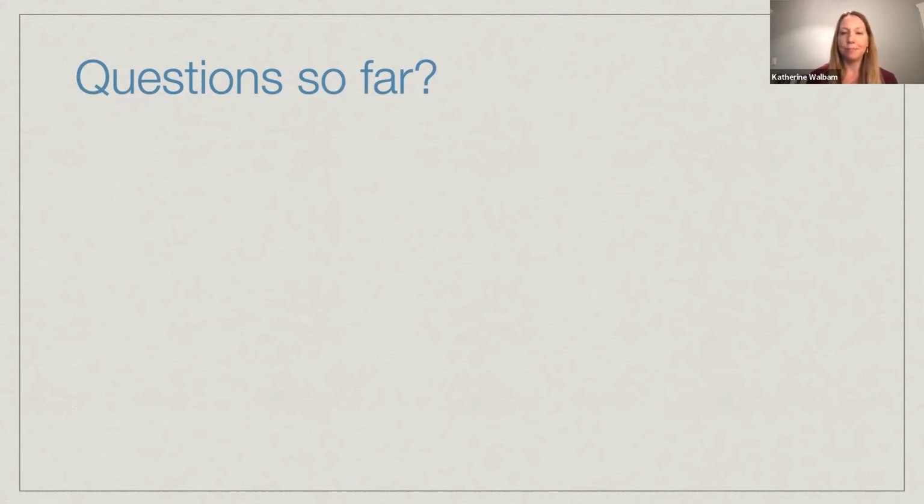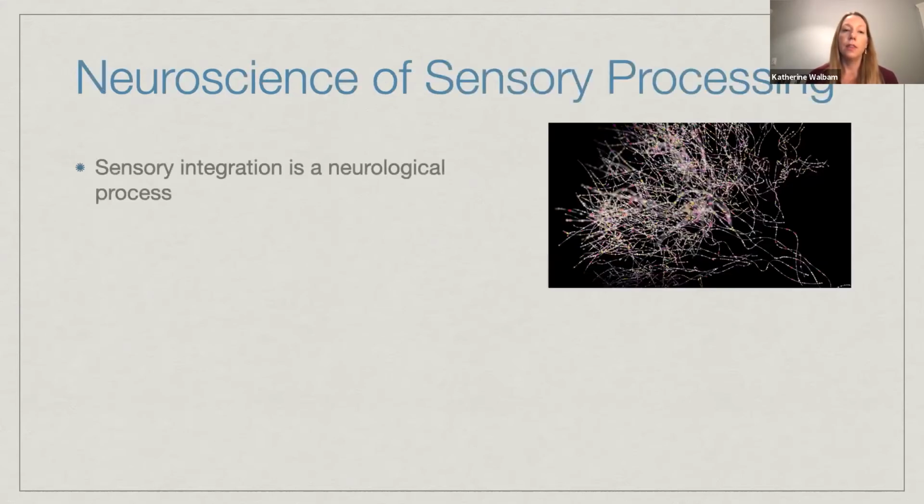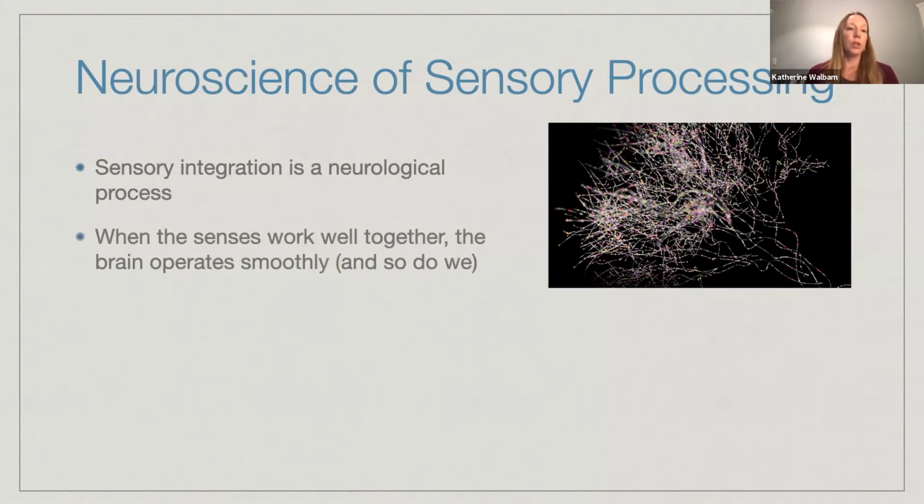Okay, thanks. All right, so I'll share a little bit about the neuroscience of sensory processing. First I'm going to talk about how our brains process sensory information and how that works. And then I'll share some more information about the neuroscience behind sensory processing differences. So sensory integration is a neurological process, and sensory processing works on a neurological level. When the senses work well together, which we refer to as the senses being integrated, then the brain operates smoothly. And we work better when our senses are working well together as well.